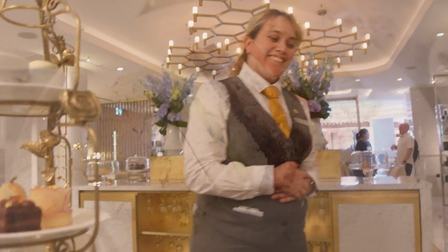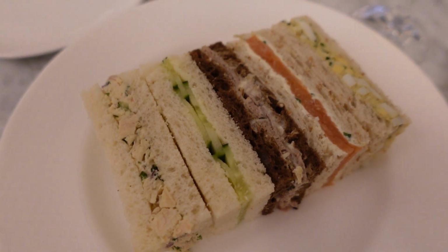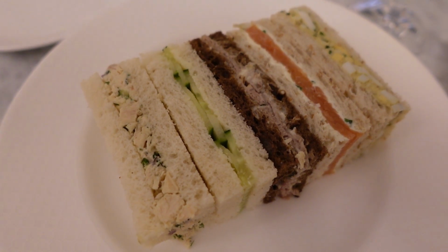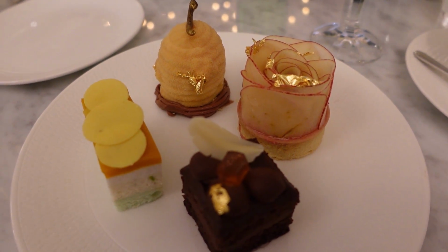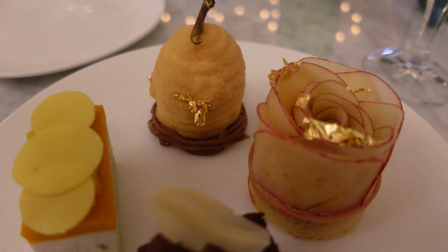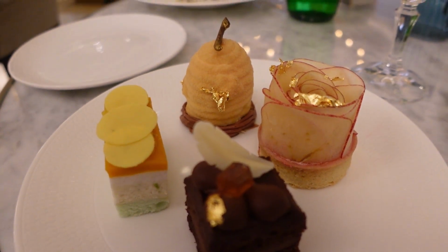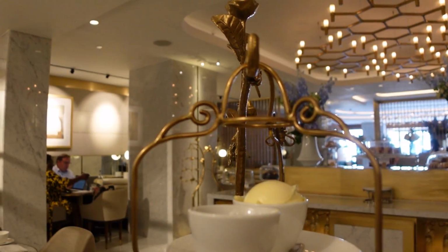Perfect. Enjoy. Thank you. Here's a little close-up of my sandwiches. Aren't they just beautiful? And as you know, I'll be sharing them with you as I go through them myself. And look at how beautiful the sweets are. Absolutely glorious. I mean, honestly, with the gold leaf, it's just beautiful. So far, so good. I am really, really enjoying myself here.